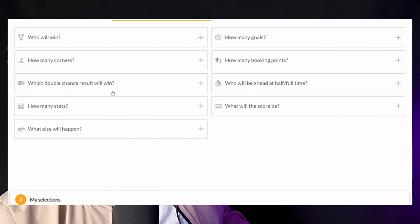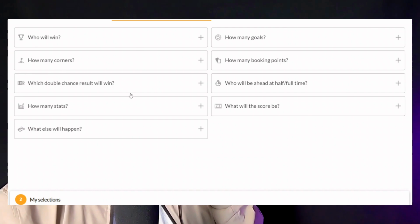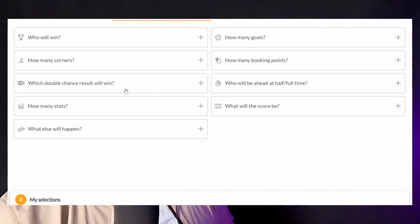How many booking points? Double result. I'm very skeptical about making a double result, right?